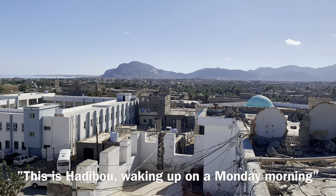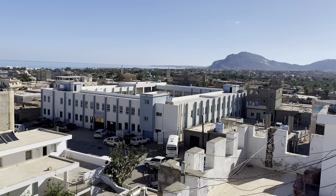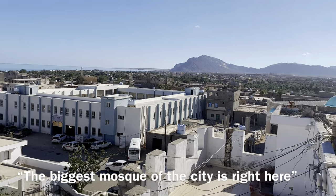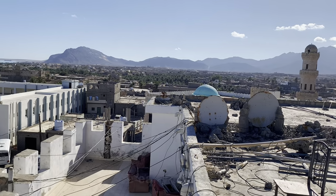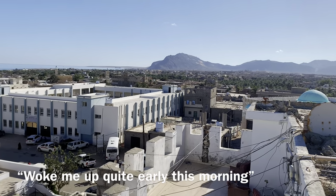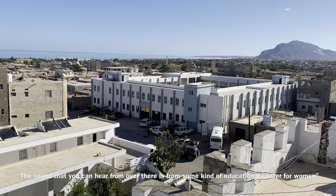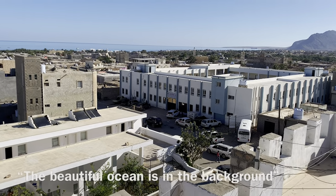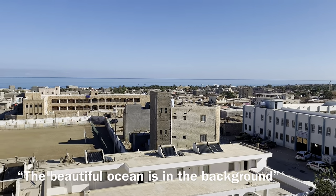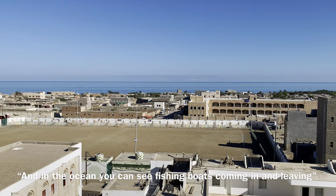So this is Hadibou, waking up on a Monday morning. The biggest mosque of the city is right here. Woke me up quite early this morning. The sound you can hear from over there is from some kind of educational center for women. Beautiful ocean is in the background. In the ocean you can see the fishing boats coming in and leaving.